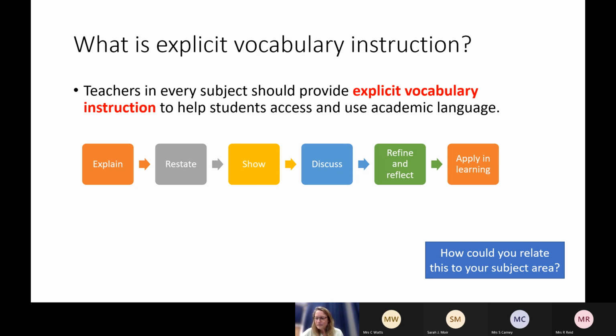Step 4 would be discuss, and that's the opportunity then to put that word into context. So getting the children to discuss or think about that term would help them to maybe compare or contrast it with other words, or so how does that relate to other words on the subject that we've looked at already in class, and asking them to even think about opposite words or similar words and those types of activity.